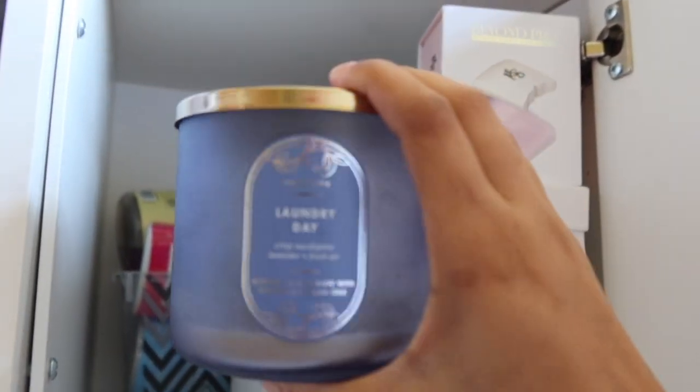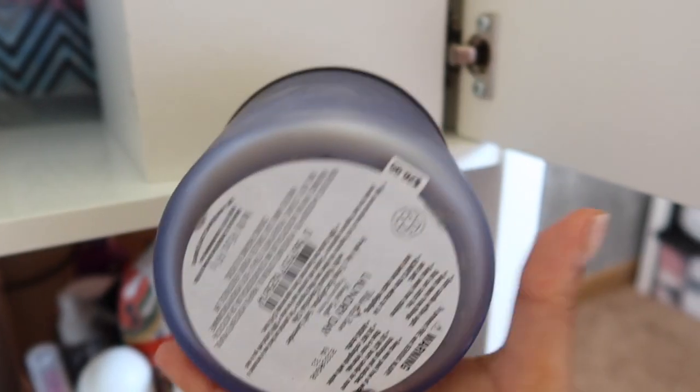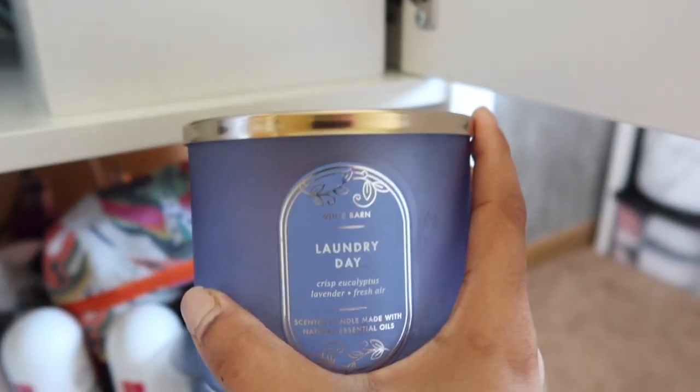This is another candle that I'm obsessed with, but they don't have it anymore. I'm very excited about that. That's why I got that one, but I can no longer light it, so I'm not gonna waste it. I'm gonna boil it and end up making a whole new candle with more of this scent, hopefully, when I get my hands on some more.